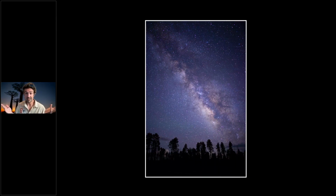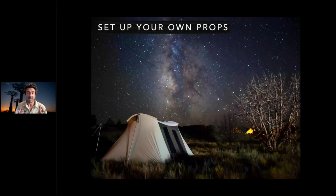And it could even be setting up your own props. I have brought with me before tents that I don't even plan to sleep in, or a second tent, where I have one set up, but then I have a prop tent. This is not one of those, of course. I was sleeping in this one, but having some sort of prop, a tent that's lit from the inside, is a great way to get some really cool night shots. I can't overstate that enough: having some sort of subject, it could be a person, a structure, a bush, a mountain. It's really important for star photography, astrophotography.